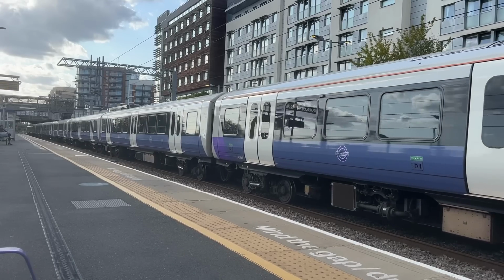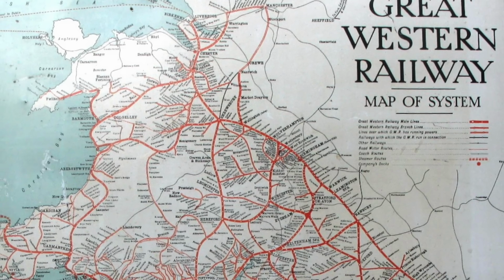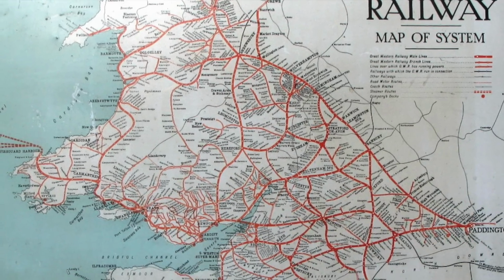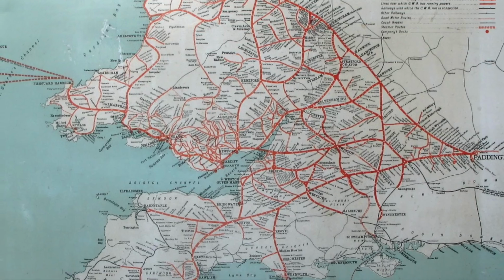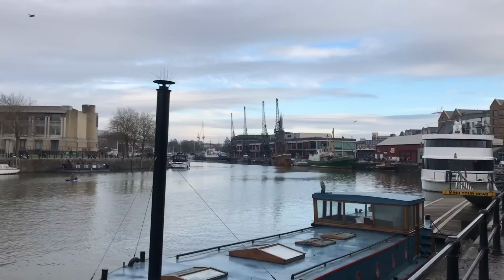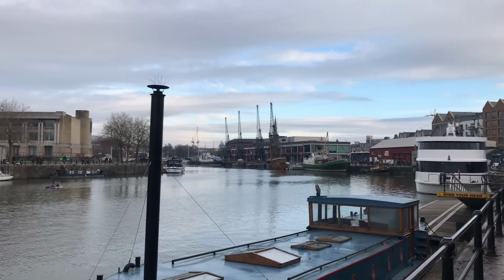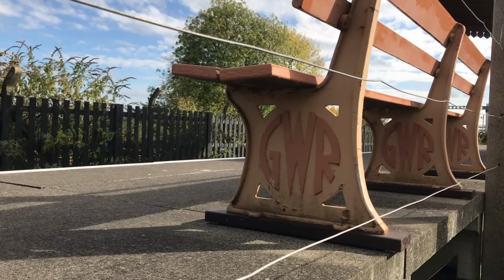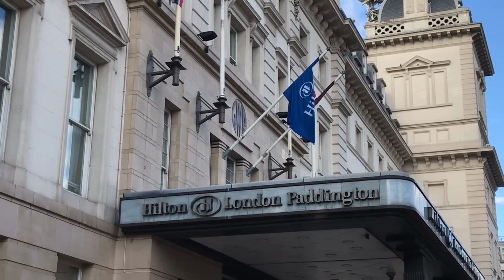Hayes and Harlington is on the Great Western Main Line. The Great Western Railway was a company founded to connect the port of Bristol with the capital city of London. It became clear early on that the railways were going to reshape Britain. If your city didn't have a rail connection, business would bypass it. Bristol was a major port in the early 19th century, and the merchants of the city didn't want to be overtaken by Liverpool. They formed the Great Western Railway in 1833. An Act of Parliament authorised it in 1835.